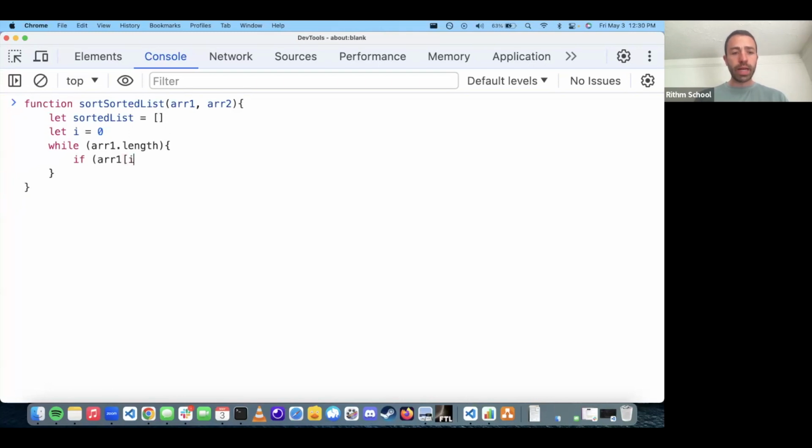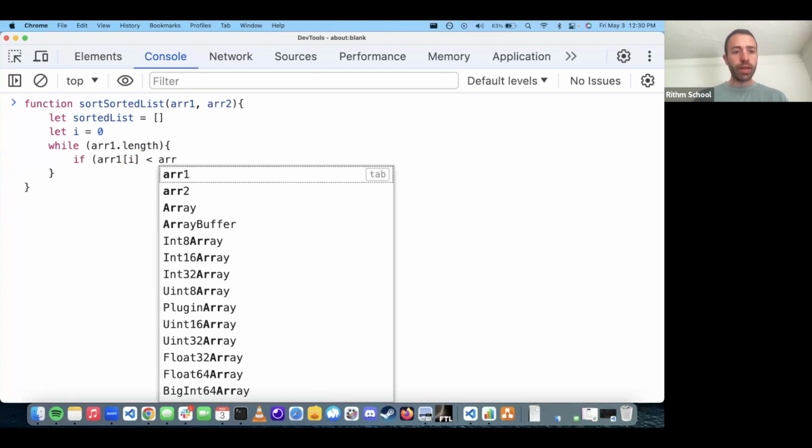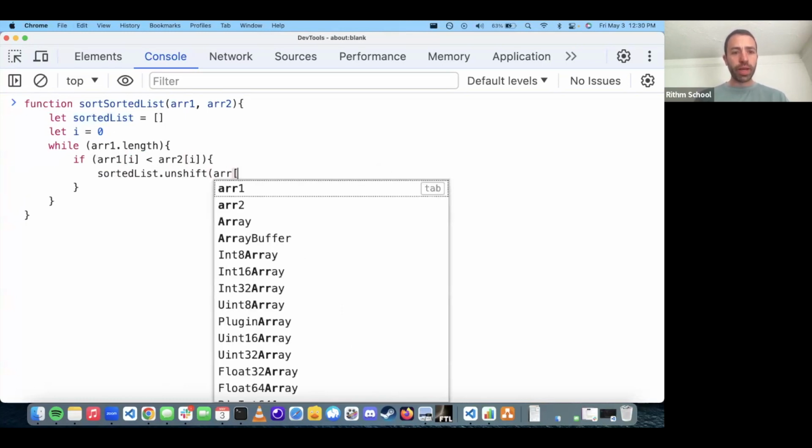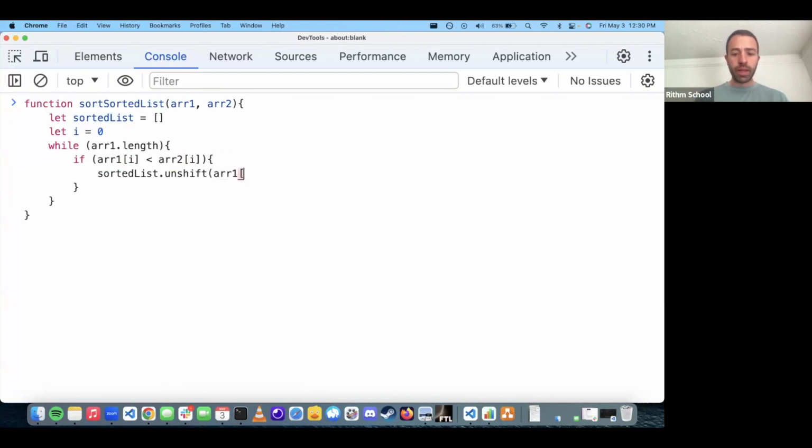And as long as array 1 at i is less than array 2 at i, then we'll go ahead and add to the sorted list. We'll add that at the beginning, array 1 at i. And then, just the talking that I'm doing right now, your head should be spinning. You should be hearing me and being like, what the heck is this guy talking about? And honestly, I'm actually writing some code that for the most part is pretty accurate. There's a lot of stuff that is correct here.